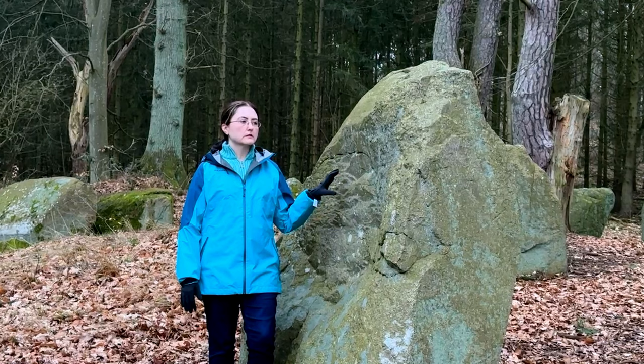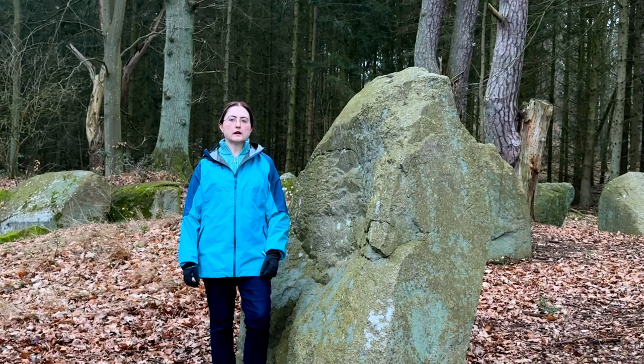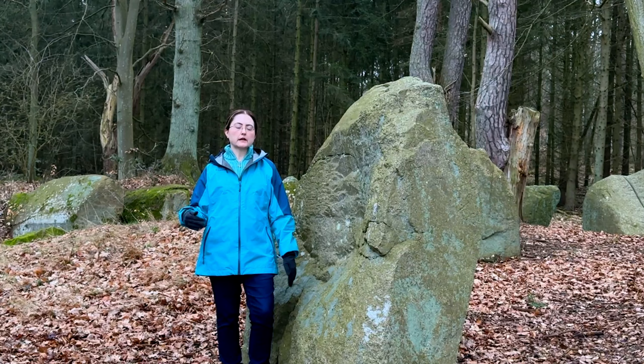Long barrows are the earliest type of megalithic grave, and so they went from long barrows to dolmens to passage graves, and then they started doing single burials again once the funnel beaker culture declined and the corded ware culture arose.